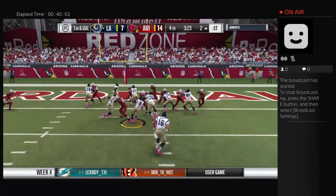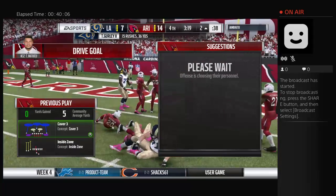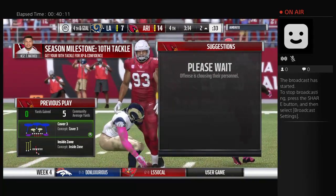Defense likely bringing pressure here. 3rd and goal from the 2. What a stand so far defensively, and now that's going to bring up a 4th and goal.